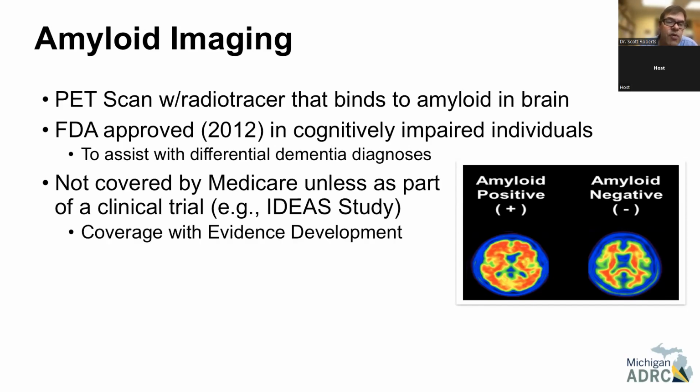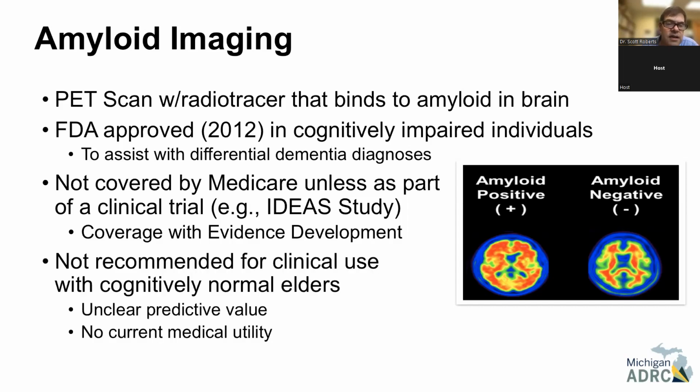Even though it's been FDA approved a while, it's not yet covered by Medicare unless you're part of a clinical trial. I think the concern from Medicare is it's a very expensive test, and given that so many people are developing dementia, they did not want to open the floodgates to paying for these expensive scans until they had a better sense that it's truly going to be a useful tool in medical practice. So it's covered with evidence development, meaning it's only covered if you're part of a major trial. I'll talk about one of these trials, known as the IDEA study, in just a little bit.